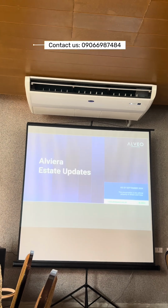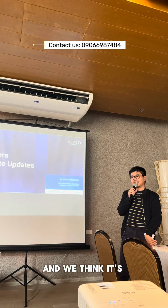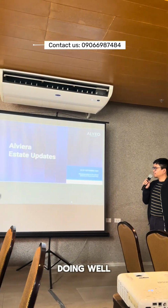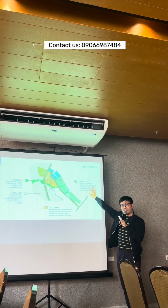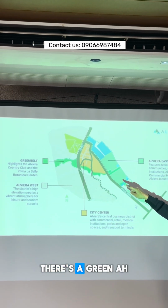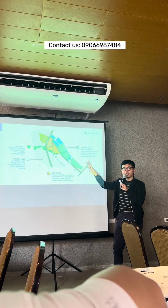It is actually Alviera's 10th year this year. So this is a monumental year, hence we think it's really a great time to announce something big with you. Sige, let's start. Very easy to remember. We have the east of Alviera. We also have the city center. We have Alviera West. And if you notice, there's a green portion. It's like a ribbon wrapping around Alviera. So this is called the Alviera Greendale.